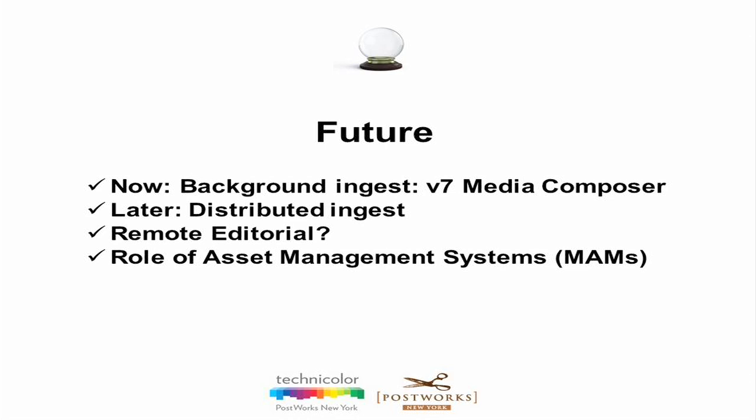Probably the most vague, ambiguous thing you can talk about. There are asset management systems out there that are astonishingly expensive. There are some that are much more affordable. They all, as I like to say, they all suck at something, and they're all really good at something.